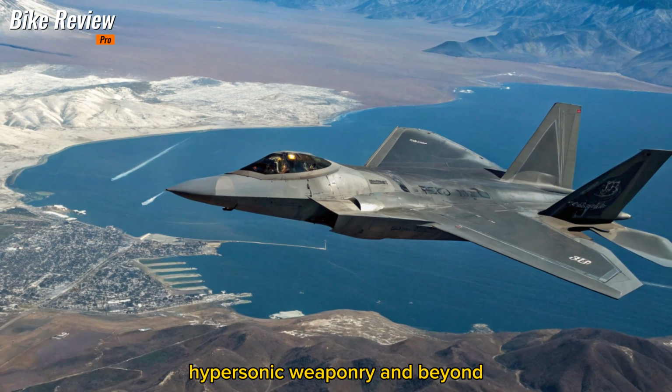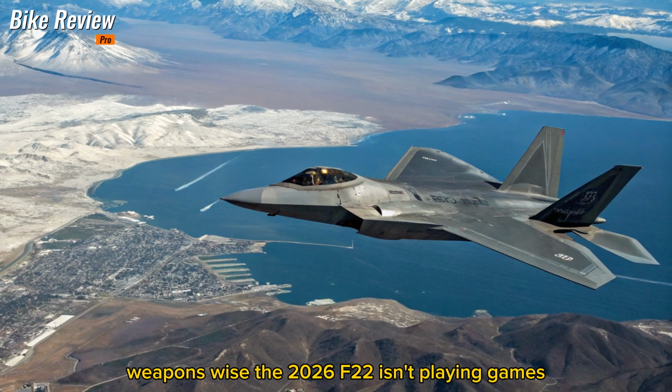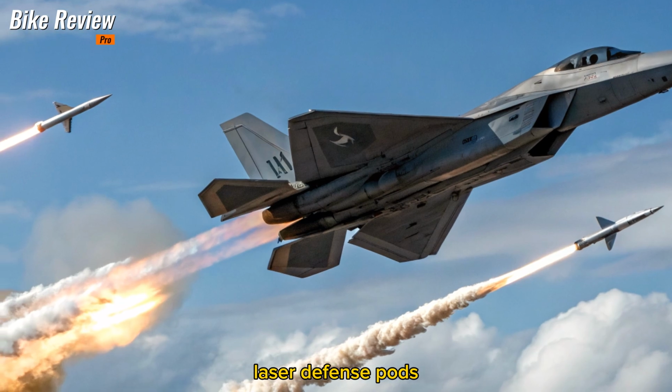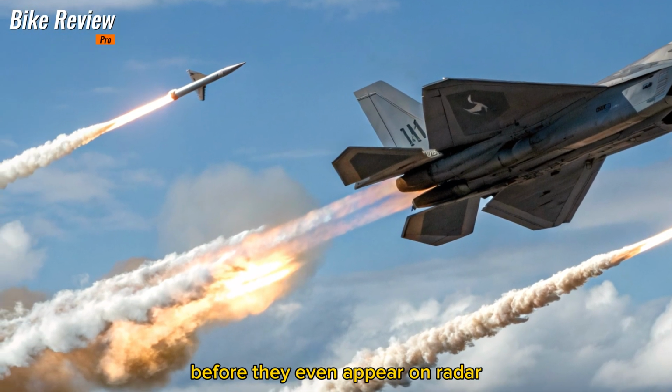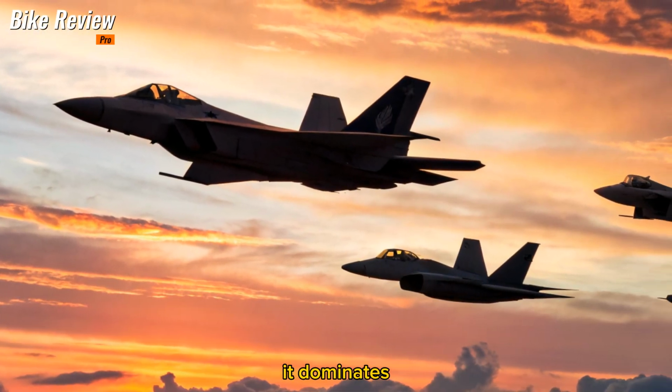Hypersonic weaponry and beyond. Weapons-wise, the 2026 F-22 isn't playing games. Equipped with hypersonic missiles, laser defense pods, and enhanced electromagnetic pulse cannons, it's designed to neutralize threats before they even appear on radar. This Raptor doesn't just strike, it dominates.